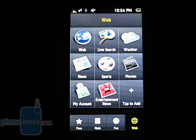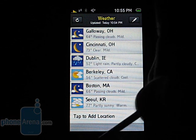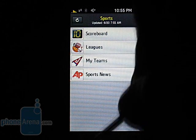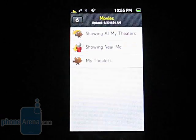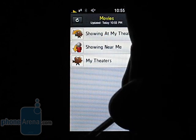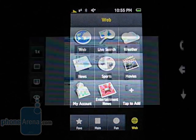We've seen the live search before, and we'll take a look at the web here in a second. Weather, news, sports, and the others seem to basically just be broken down components of the Pocket Express or on-demand application we've seen on past Sprint phones. They're nice and simple. Weather, for instance, allows us to set up to 10 locations where we can get an overview and detailed forecasts. In sports, you can get your sports scores and sports news, and so on and so forth with the other applications. It's very nice to have this right at the touch of a finger. It works extremely well, it's very simple, and we're a fan of it.